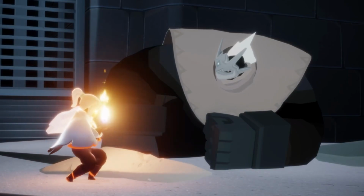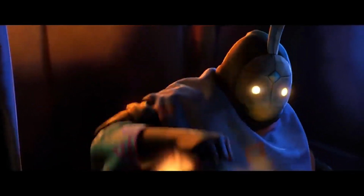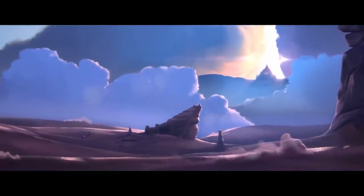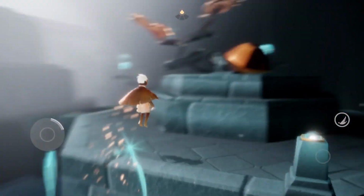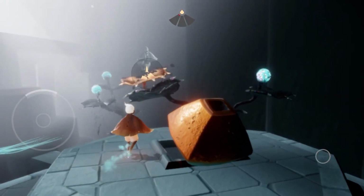The glow from every flame hangs in the air like a cloud of light. The color palette is considered and complementary, and the animation is just first class. It doesn't matter how many polygons you've got, it's how you use them. And Sky, Children of the Light, uses them just right.